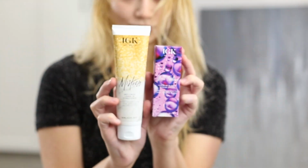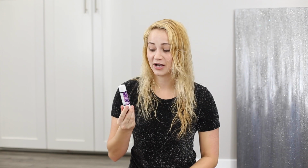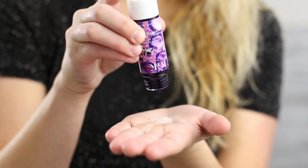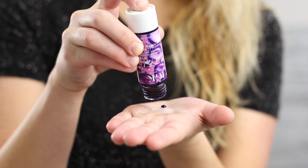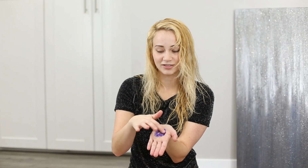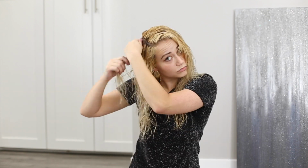MISTRESS anti-frizz conditioner, but I'm also going to put in their very cool and interesting leave-in blonde drops. So essentially these are like purple shampoo, but you put them in the leave-in conditioner and make your hair less brassy. I'm gonna put a little bit of the MISTRESS in here, and then I'm gonna put some of these little purple drops and just mix them up with my hand. So you can see it's fantastic. And then I'm gonna work it into my hair.